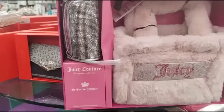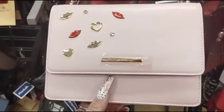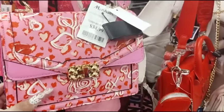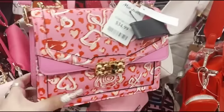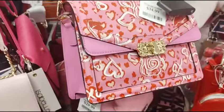But this one's nice. This is a nice set for $30. Another nice purse by Aldo. Simple. $29.99. And look at this one for $34.99. I'm not sure who it's by. It's by Aldo. I mean, they're coming in hard. They are really putting out stuff for Valentine's Day.